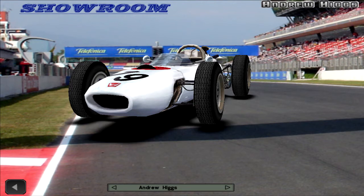Obviously it would have been a little bit nicer if Jim Clark would have made his appearance in the final 2 races, but he didn't, unfortunately. But anyway, that is the end of the 1964 season. Quite a good season for Andy and for Honda, obviously, and we're now looking forward to what 1965 might bring along.